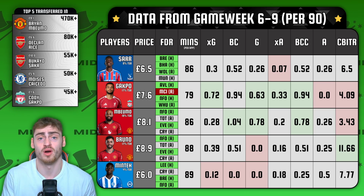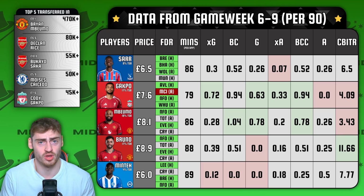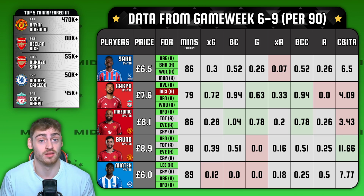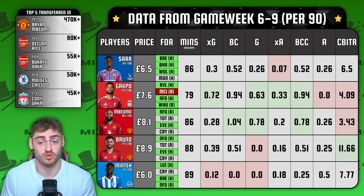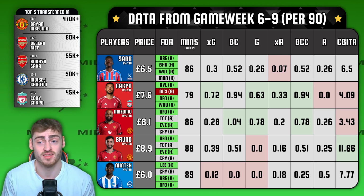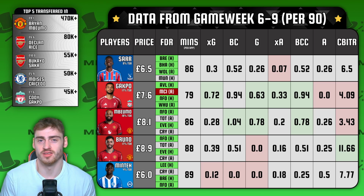The reason I've put Mbeumo above him is just because Mbeumo came away with 2 goals in that last game and Bruno came away with none, which was incredibly unlucky. Bruno could have easily had a penalty that game. Bruno had a couple big chances himself as well as Mbeumo, and you can see here the expected goals and the expected assists aren't too different between the two of them. They both have their own advantages and disadvantages.